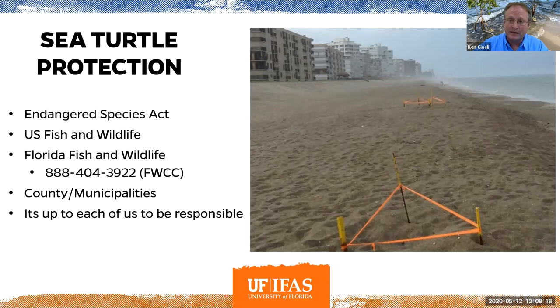Those municipalities and counties that have their own ordinances might have it a little bit shorter. Maybe it ends October 31st. What you can do is go to the FWC website and search for sea turtle lighting codes, and you should be able to find the codes for your municipality or your county.